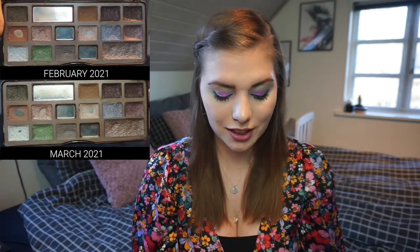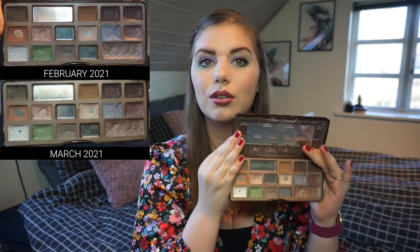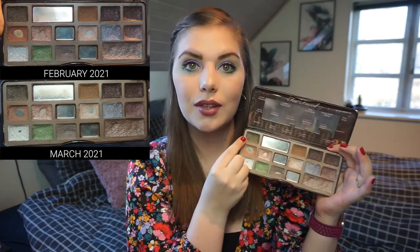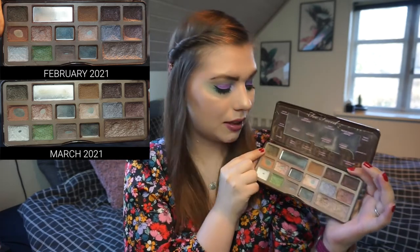You will see on the screen how many times I have used the shades, and then we can see how many times I have worn makeup in February. So let me go through the shades kind of one by one. I didn't touch every single shade, but I will talk you through the ones that I know I used. So that shade is Gilda Ganache.